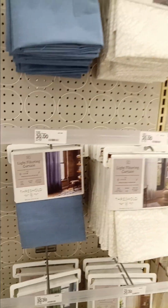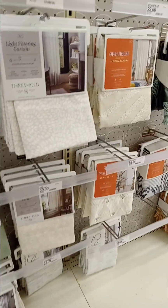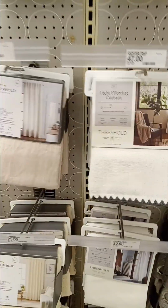I am here trying to find a couple of things. Again, I'm trying to find some curtains for my room and possibly a rug. I'm going to look through these curtains real fast, guys.